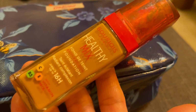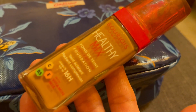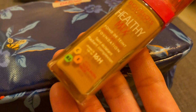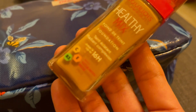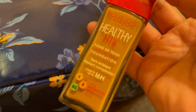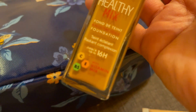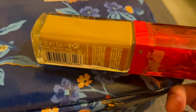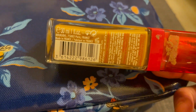And then the next one is this Bonjour Healthy Mix foundation. It is a 16-hour wear, and this is a very healthy foundation as well. This has got vitamins, vitamin C, E, and B5, and it's in the shade of, it doesn't show which shade it is. Let me just check. It doesn't really show, so sorry, but that's the color. Obviously I couldn't see the shade, so I don't know which shade it is.